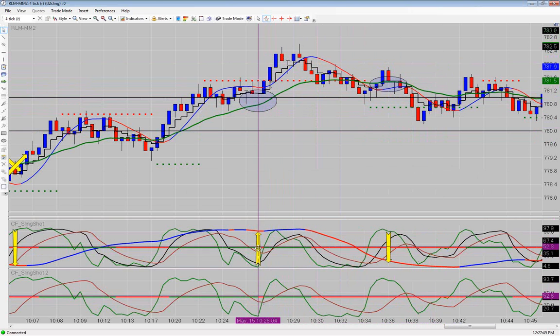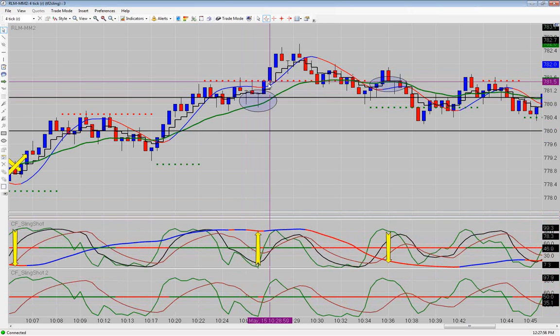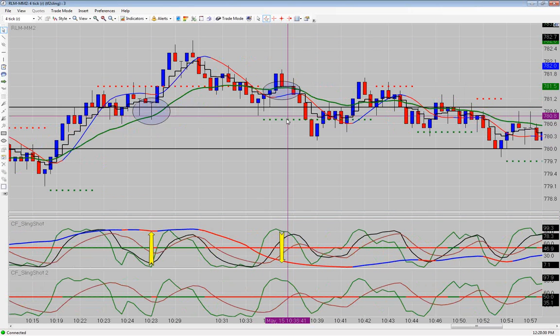But you can see right here the same type of thing. We had the bullish divergence. This was, again, a B minus type trade. Pulled back, tested the BBC, and gave an up close for the move up.